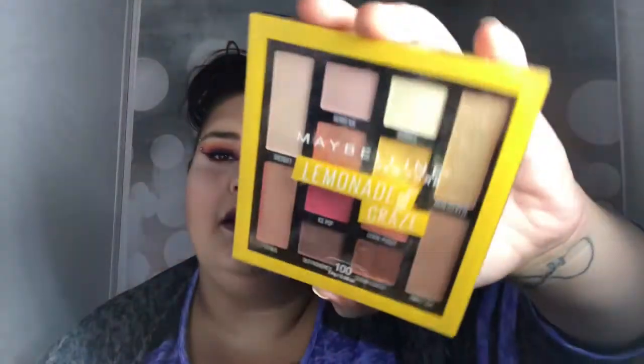It took me 2 hours to do the look I did, and I'll leave it somewhere on the screen. I literally only used those three shades, and it's still, I don't know, this palette wasn't working for me, and I wanted to love it, but I couldn't get myself to love it, honestly. So, that's a miss. Sorry.